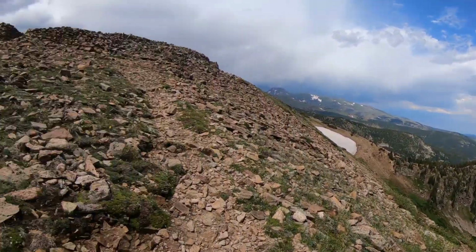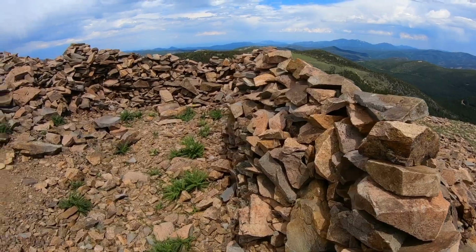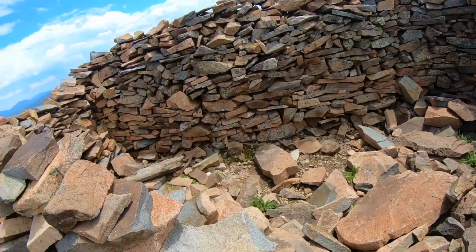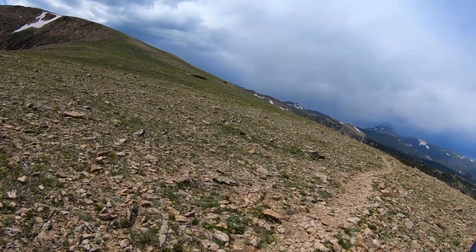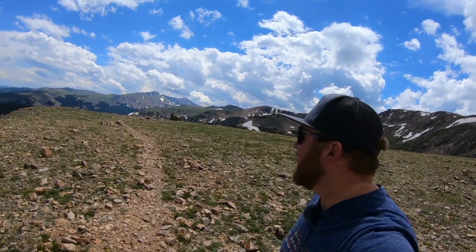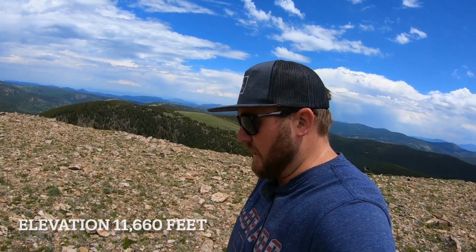Hell, if we made it this far, let's go a little further. No idea what this is. Interesting. I had to catch my breath for a second. We're a ways up here. I believe we're at about 11,000 feet. I'll double check that. We made it all the way to the top.